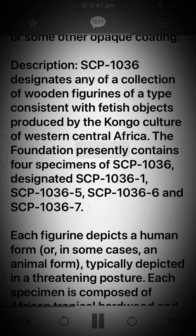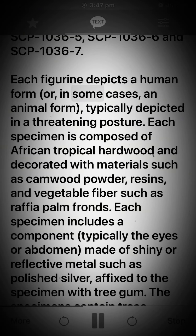The Foundation presently contains 4 specimens of SCP-1036, designated SCP-1036-1, SCP-1036-5, SCP-1036-6 and SCP-1036-7. Each figurine depicts a human form, or, in some cases, an animal form, typically depicted in a threatening posture.